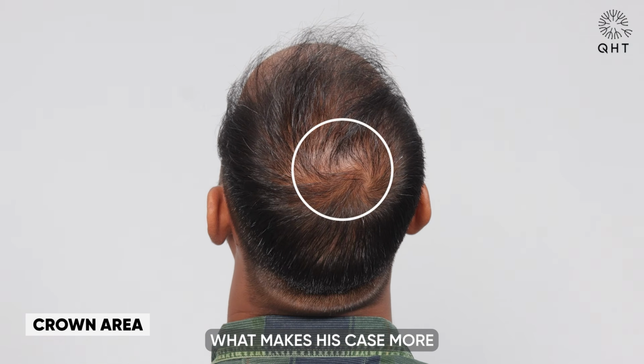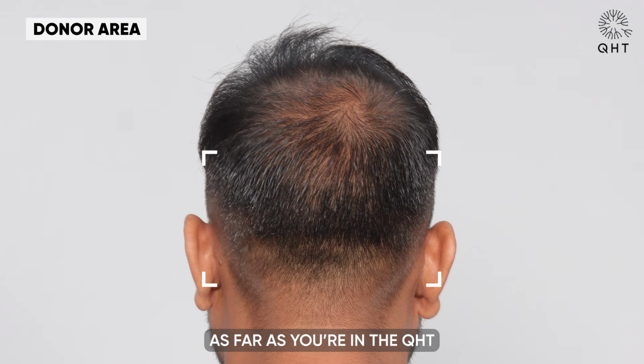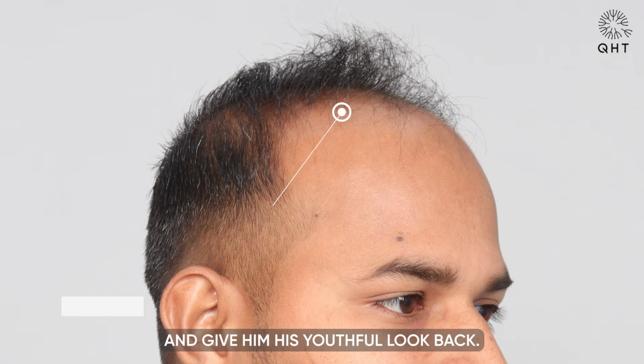What makes his case more complicated is his average donor area. But no need to worry as far as you are in the QHT Clinic's expert hands. Let's see how our experts tackle this case and give him his youthful look back.